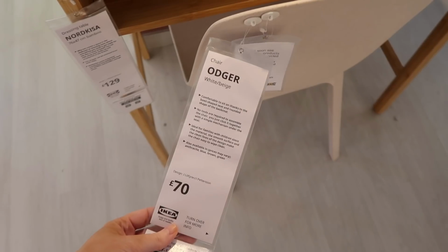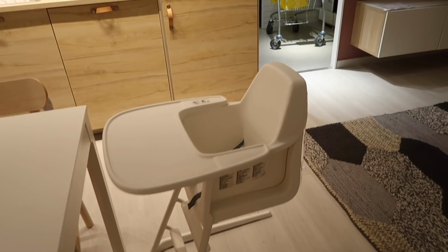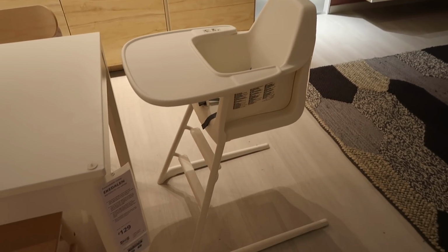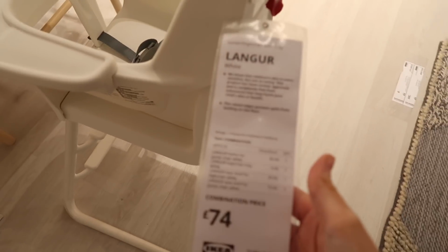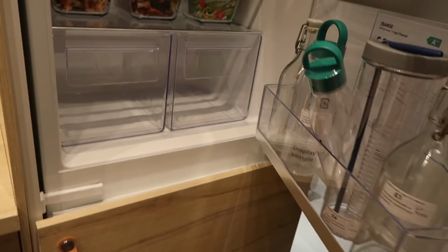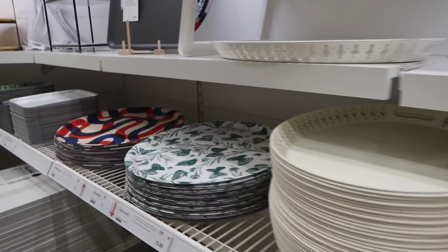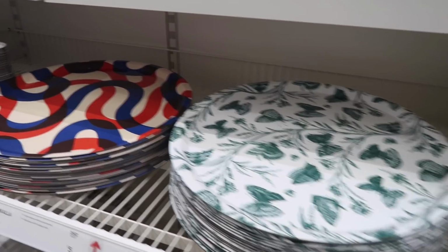That was £129. And then this chair was £70. I spotted this high chair, which I hadn't actually seen in Ikea before. This is £74. Let me know if you've tried it and what you think of it. In the fridge, they also had all of their kind of Tupperware in there, so you could see how you could use it. Reusable glass Tupperware. And they had also loads of trays. I love the trays in Ikea.